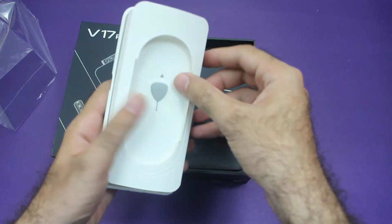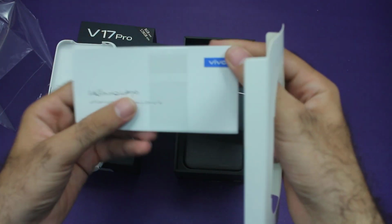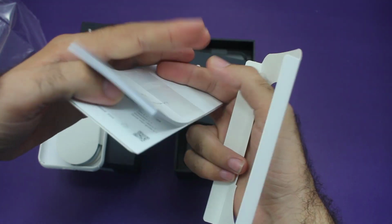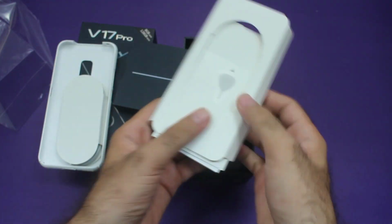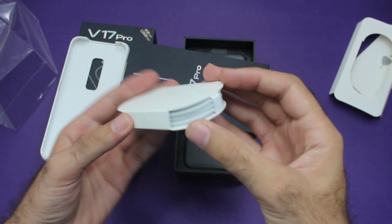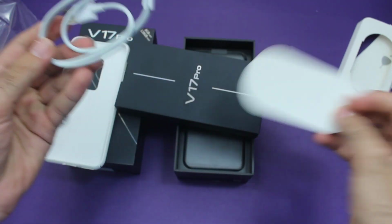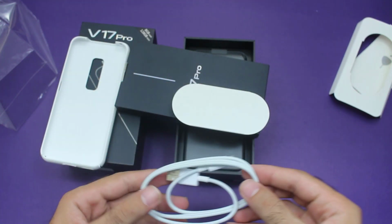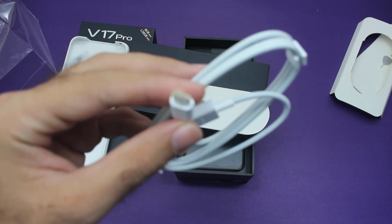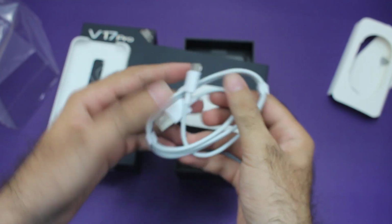Yes, we have a SIM card tray opener, and attached to it is a warranty card, a typical warranty card. And what is this? Let me just open it up. I guess this is the USB charging cable and plug, and yes, we have it here. Let me just see that, yes, it is a Type-C charger. Now you can see that this is the Type-C charger. It also comes along with a fast battery charging option, so that is one extra feature that the phone has.